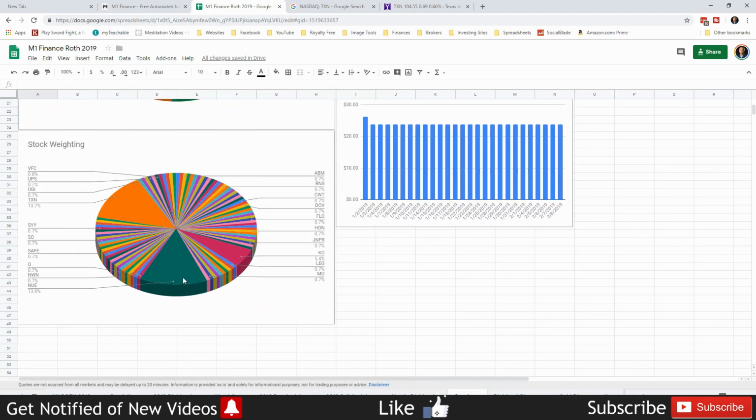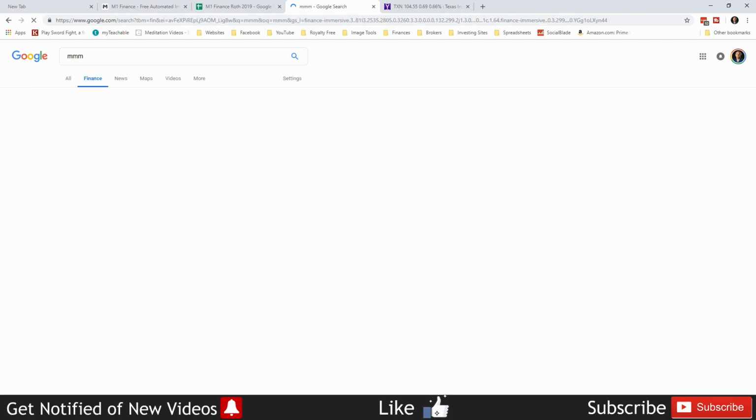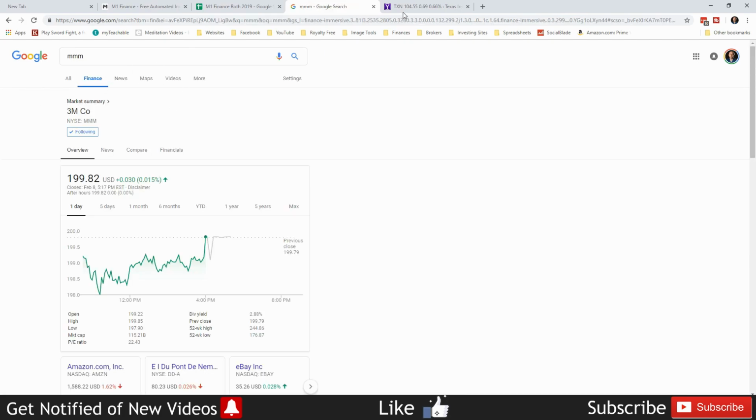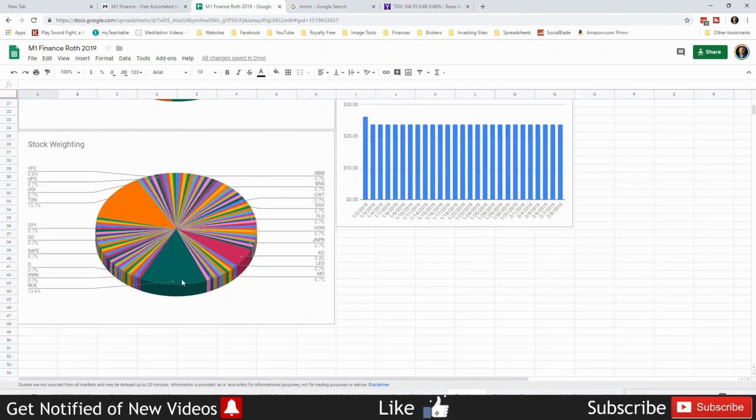And I'm assuming Nucor and Coke are probably the same situation. Yep, Nucor can't be found. And Coke can't be found. But you know, it's funny because if you look up something else, like 3M, it works just fine. So there's a problem with Google Finance. Anyways, this is not correct because of Google Finance.